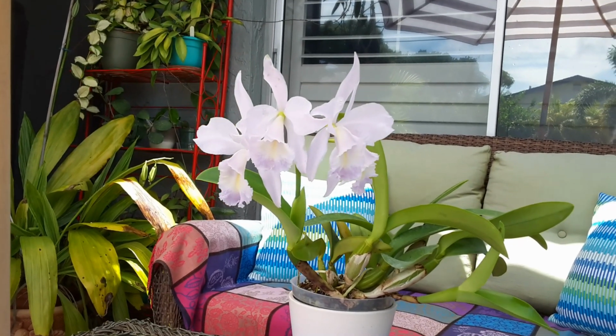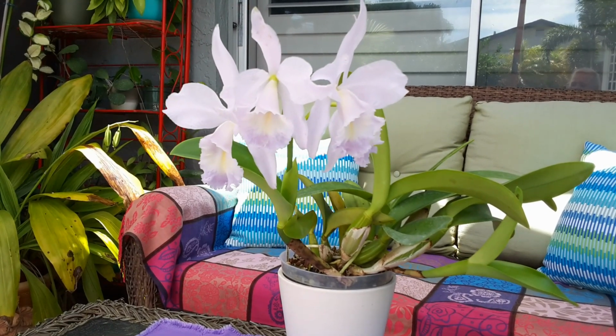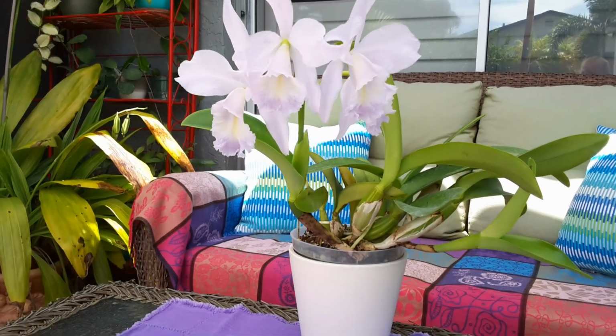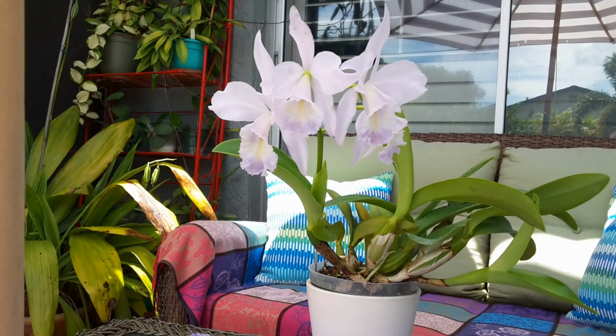Oh yes, I just want to say thank you, Irina Kronos, Natalia's mother. I may be pronouncing it wrong, but thank you for sharing this beautiful orchid with me. That's why I got her.